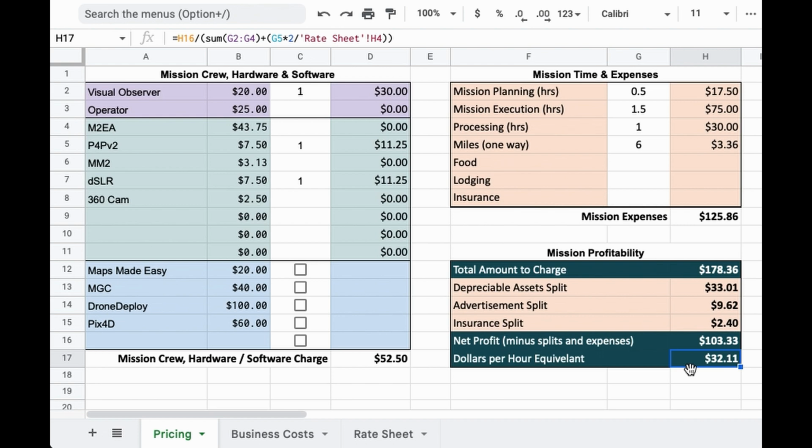So let's try this once more and say instead of a simple commercial real estate job, it was a visual and thermal mapping job of the roof of a strip mall. This job would also require one visual observer, but this time I would have to fly using my Mavic 2 Enterprise Advanced instead of the Phantom. And I would need to process the data in either DroneDeploy or Measure Ground Control. For this example, I'll select Measure Ground Control.